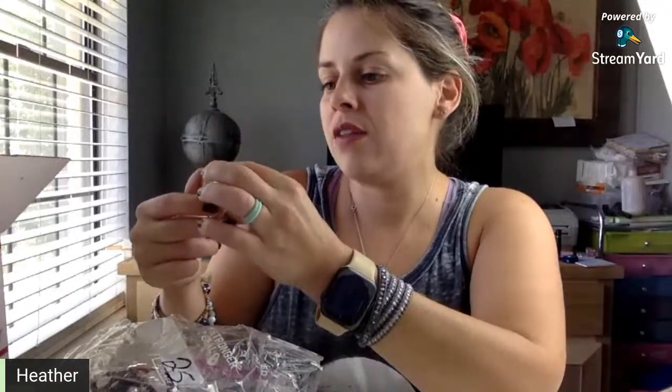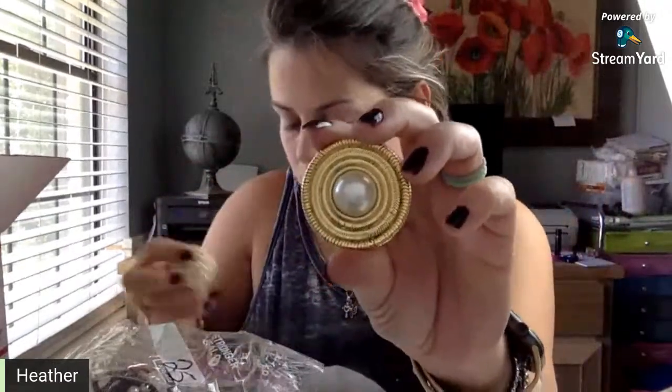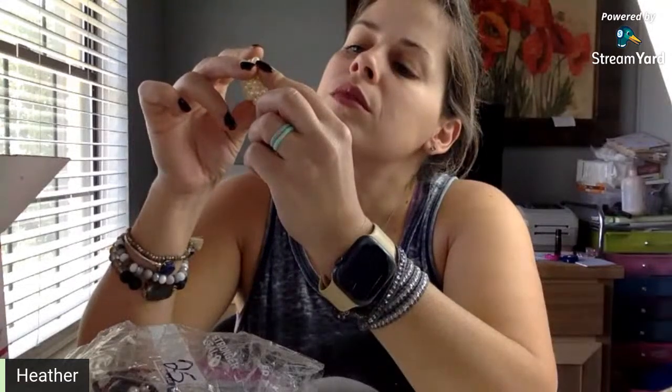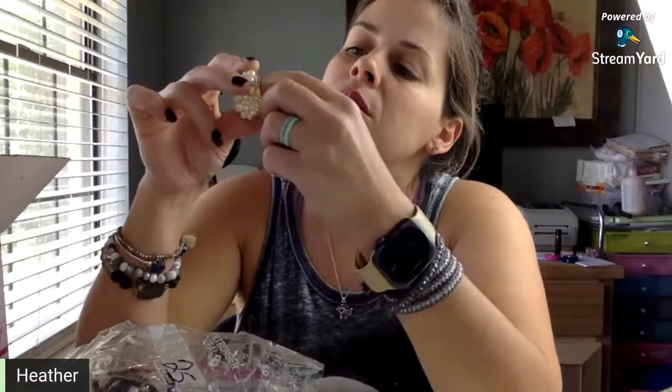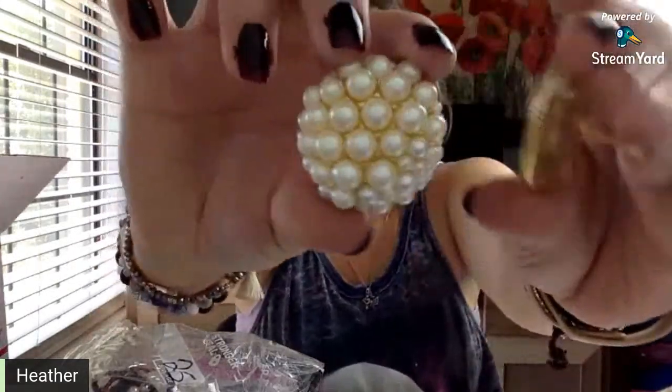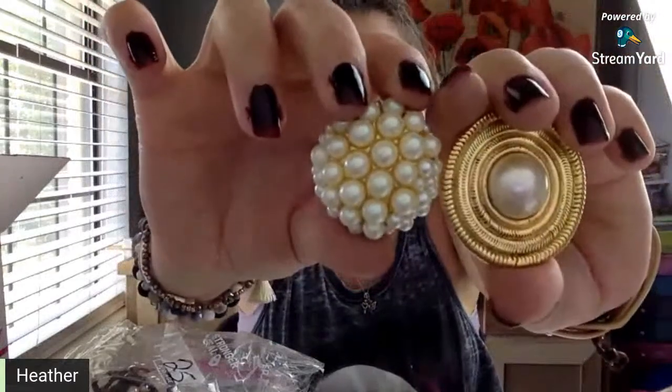Okie dokie. We got Geo, G-I, and then a big O. Geo earring. And then we got a B, B-L something. I don't know. Oh, God. The earring that came off. Crusty. We got these two have a maker's mark. I'm going to set those over there.